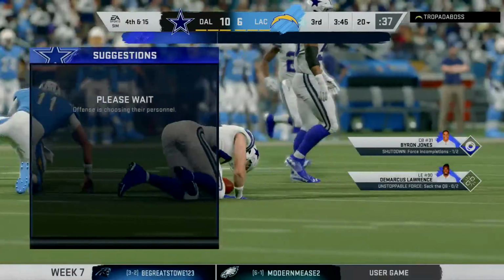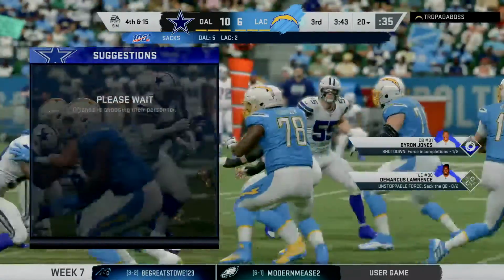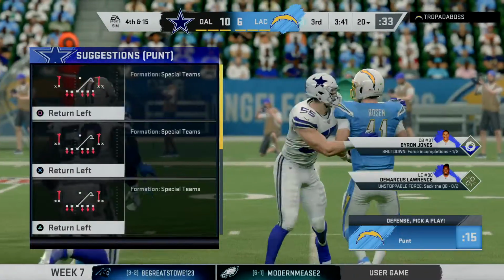My man, it's been a rough night for that offensive line, and it's only getting rougher. 5 sacks now that they've given up in this contest so far.